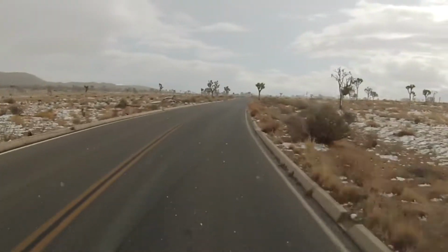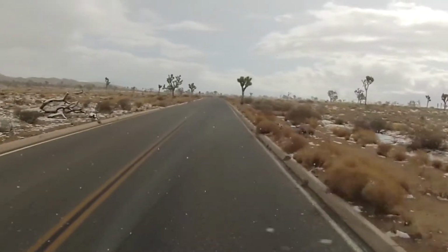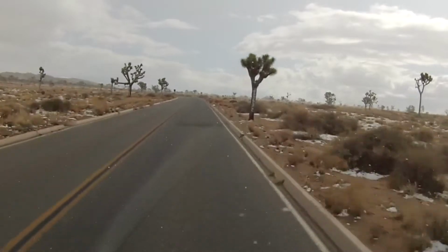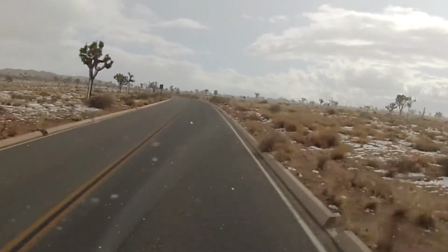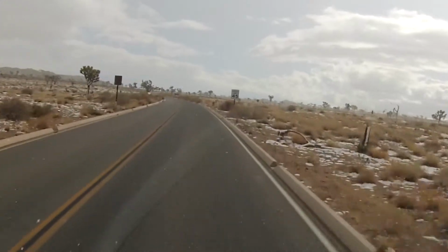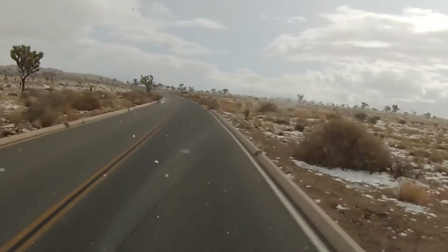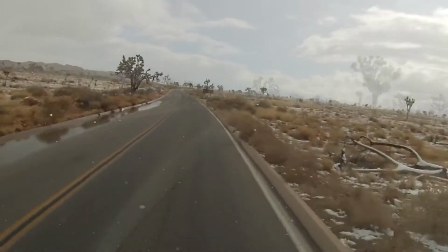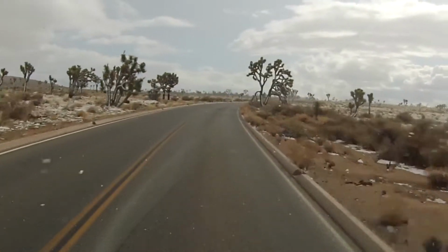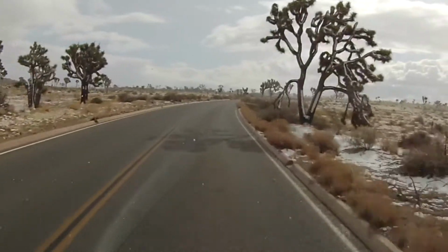Wow, I didn't think we'd see this much snow in California. I didn't think we'd see any, but wow. It's definitely different than I expected. There's snow on some of the trees. A lot of the trees have snow on them. Now, I don't think I've ever seen so many of them as I have this trip.